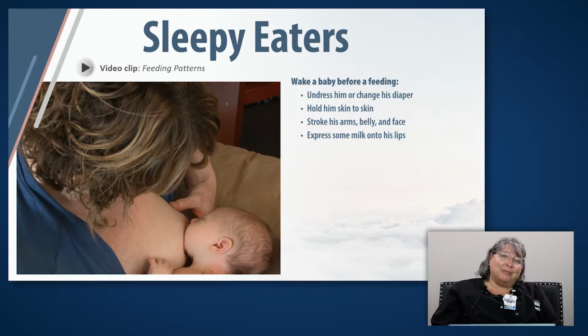Sleepy eaters. Babies sometimes go through a phase where they're very sleepy and very hard to wake up. The best thing you can do is offer that breast if it's been at least 3 hours since the baby has nursed. Do some skin to skin to try to wake that baby up. You can rub their hands, rub their feet, rub their head to try to get them to wake up. There's a video clip here about feeding patterns for your newborn.